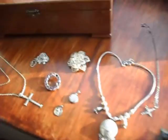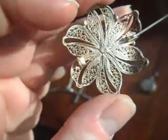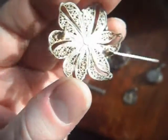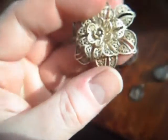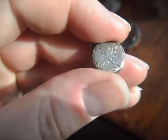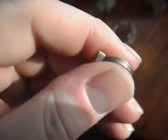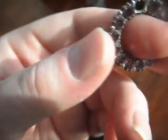But inside, these were the cool bits that were in there. So there's the initial filigree brooch that I spotted in the first place. It's a flower thing. Filigree, unfortunately, doesn't sell particularly well at the moment. I can't seem to sell it on eBay. Listing it, it only really sells for around its scrap price, which is a real shame. So I'm going to hang on to that for a bit. In there was a little St. Christopher silver pendant. Then there was this really nice floral engraved round locket, British hallmarks on the back. Little broken silver chain.